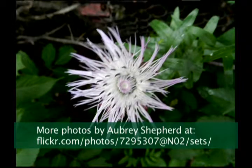This is the basket flower, and something I learned this week about basket flowers is that they actually close up in the evening. Wow. And so I've got some pictures of that later on, showing the two of them together.